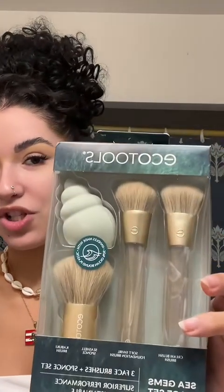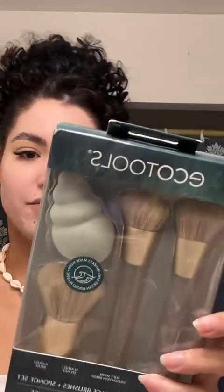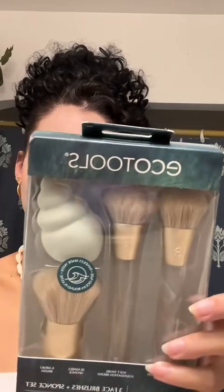Oh my god, guys, I'm so excited. Look how cute this collection is from Equal Tools. This is their brand new Sea of Gems collection. They have a face set that features these gorgeous brushes that literally are of the sea. Like literally you have their Soft Swirl foundation brush, their seashell sponge, and their kabuki brush. They have this amazing, beautiful Sea of Gems pearl puff and case.